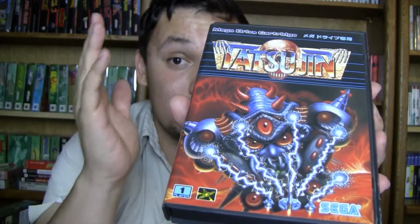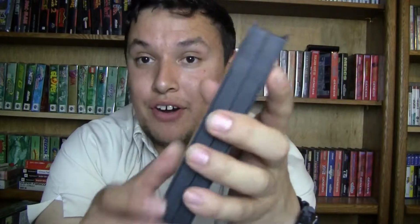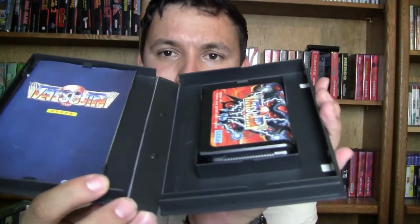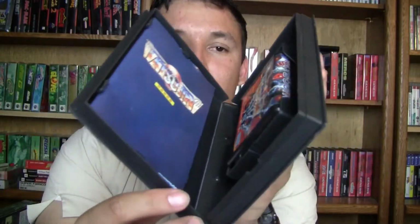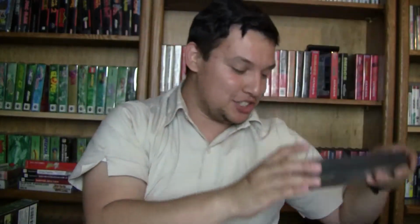In America, it's known as Truxton. I have Truxton, but my copy is in very bad shape. This one is very, very nice. I would say somewhat near mint. I mean, everything has been well taken care of. It seems like the previous owner or owners barely even played the game at all. And yeah, it's a really good shmup, and I'm very happy to have this in the collection.